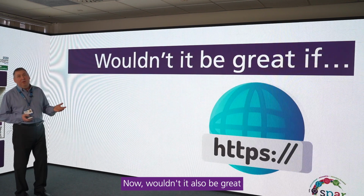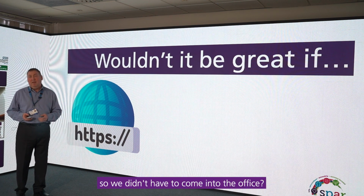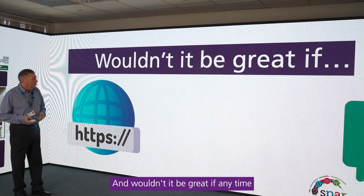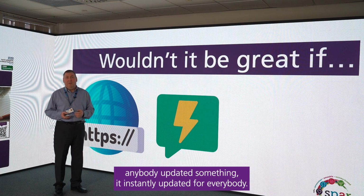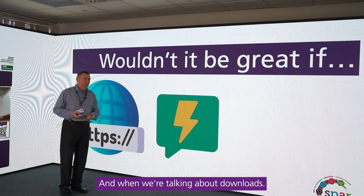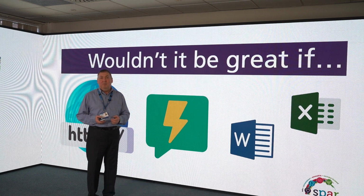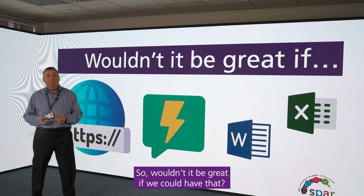Now, wouldn't it also be great if it was available over the web, securely and easily? So we didn't have to come into the office, we could look through any web-enabled device securely. And wouldn't it be great if anytime anybody updated something, it instantly updated for everybody? And when we're talking about downloads, wouldn't it be great if we could just download it into the normal tools that we use for our day-to-day work, Microsoft Word and Excel? So, wouldn't it be great if we could have that?